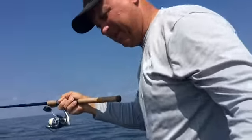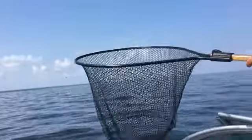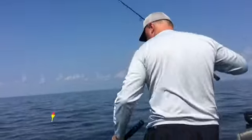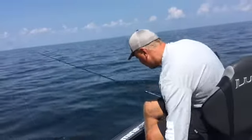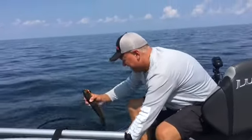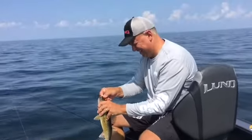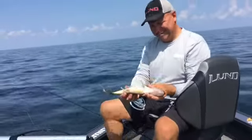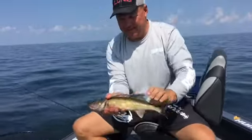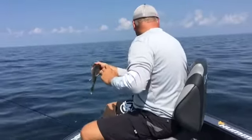That doesn't feel too bad, so I think I'm going to get the net. Have it ready. There he is. About another 17-incher there. Nice, healthy looking. Oops, bright goldfish. We're out here in that deep gravel yet. Caught that fish in about 29 feet of water.